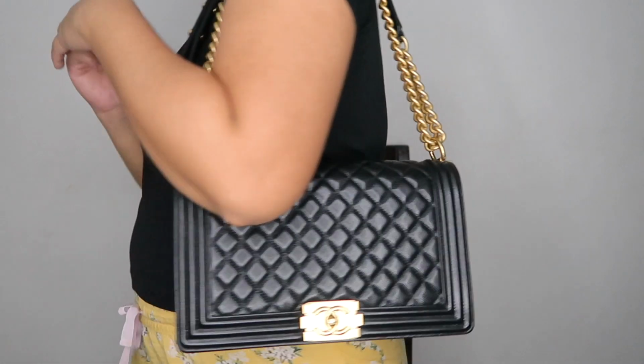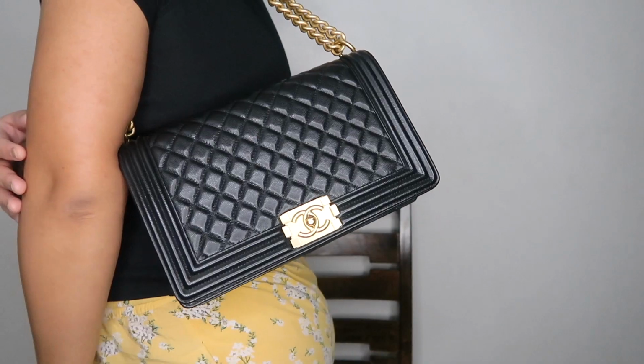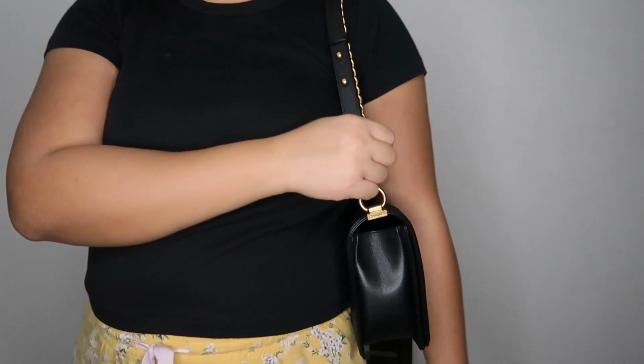Yun lang yung hassle doon because sometimes I wanna bring it like this. Because of the style, mas chic siya tingnan rather than always carry it crossbody. Pero since nahuhulog siya, minsan uncomfortable. So I would have to swing it like this. Tapos minsan ganyan, fina-flatten ko naman na ganito. Which I don't do all the time also because may tendency na ma-pancake or ma-flatten yung leather. So maapektuhan yung shape in the long run. Yun lang talaga yung con nito, yung chains niya talaga nahuhulog.